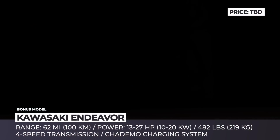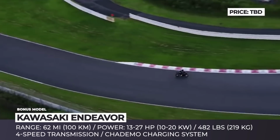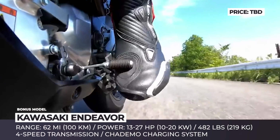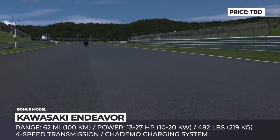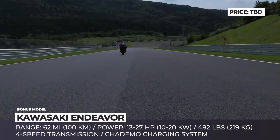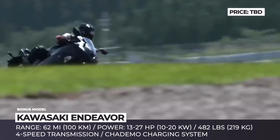Kawasaki Endeavor. So far, besides Harley-Davidson, traditional manufacturers have preferred to stay away from electric models and left the field for the startups to advance. The Endeavor project, however, is about to fast-forward Team Green to the future. The test mule is based on the Ninja 650 chassis, but unfortunately, it is capable of less impressive performance feats. The motor outputs are limited to 27 horsepower for acceleration and 13 for cruising, with the maximum single charge distance up to 62 miles.